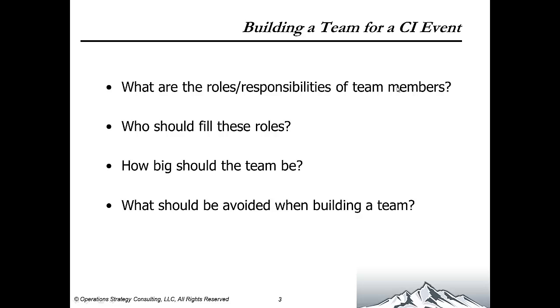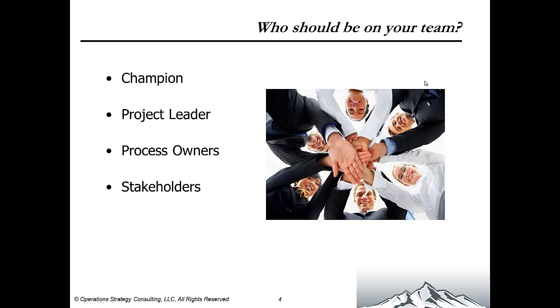When you're building a team for a continuous improvement event, there are several questions that may arise. What are the roles and responsibilities of different team members, and who should best fill these roles? How big should a team be, or how small? What things should we avoid when we're trying to put together the best team for a continuous improvement event or initiative? These are some of the things that we're going to talk about in the next couple minutes.